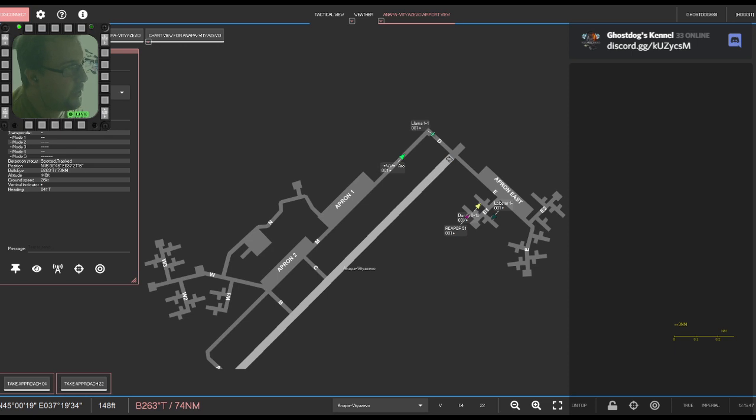And Archer, you're going to line up and wait behind the Frogfoot, caution wake turbulence. Archer, copies, line up and wait behind the Su-25.